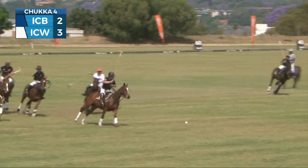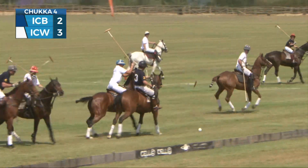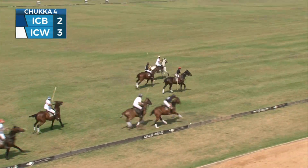Who's got possession on the near side now? It's going to be Dewar. Dewar working towards the boards. Here's Dewar now, he's in possession. Dewar for the Inanda Blue side. Inanda Blue down by a goal here, 3 goals to 2, halfway through the 4th and final chukker, and it's now Dewar down the ground, hard pressed there by Zach.